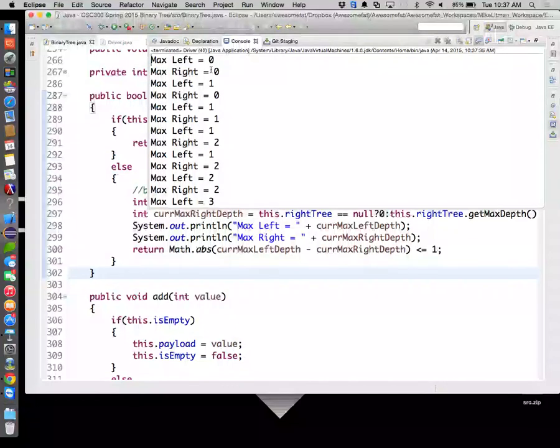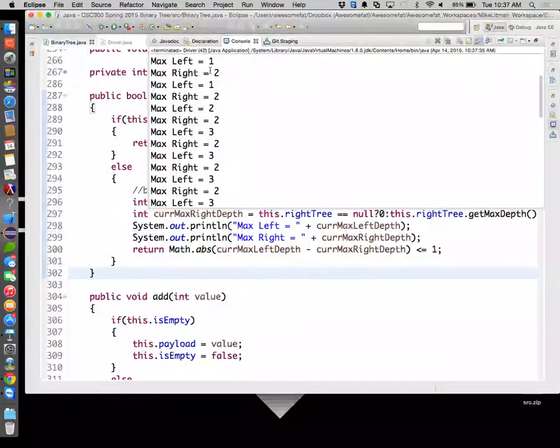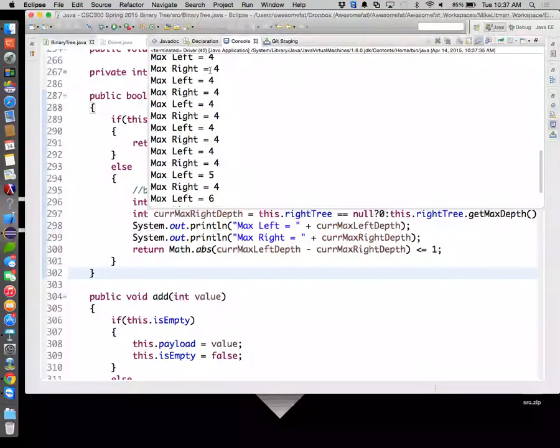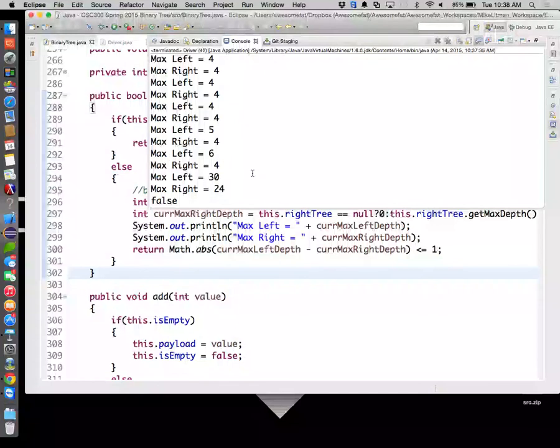What's interesting here is max left, max right is 0, 1, 0, 1, 1, 1, 2, 2, 2, 3, 2, 3, 2, 3, 2, 3, 3, 3, 3, 4, 4. So we look like we're rotating in balance pretty well there, right? Yeah. And once it gets so large, it's self-destructive. That's what mine was doing. Interesting.